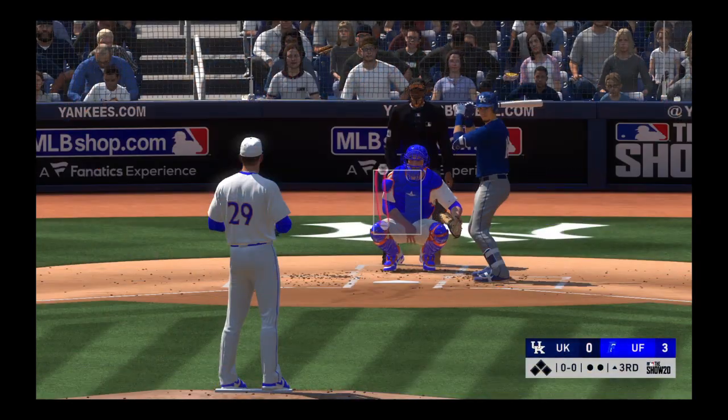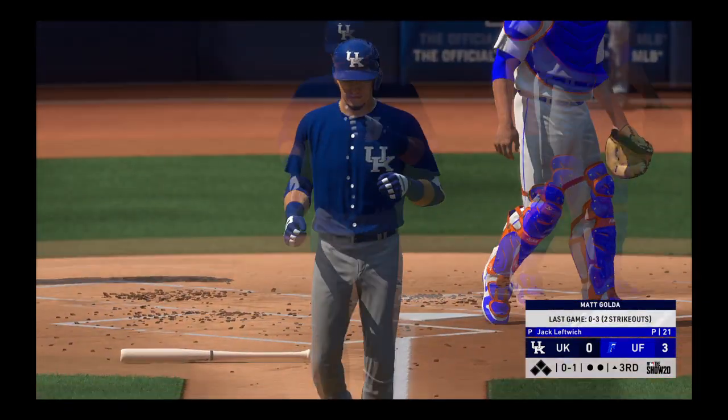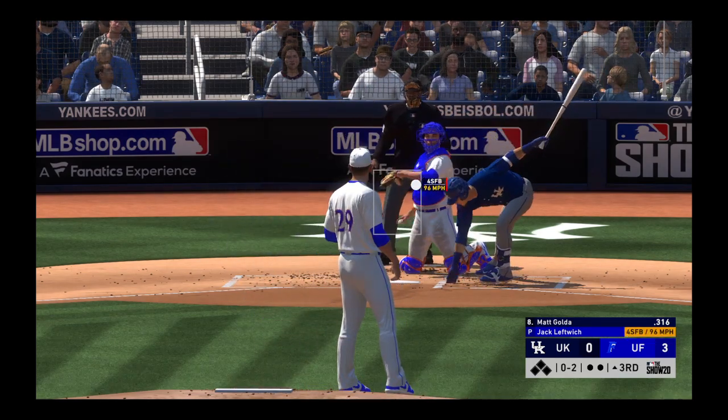Settling in now, number 16. He starts off the inning against a guy who struck out the side last inning. How did it get to him here? I'm not sure, Matt, that they want to stay as patient. He's been throwing a lot of strikes. They might want to start swinging a little bit earlier in the count. Strike two.